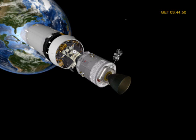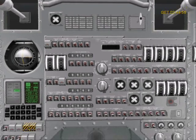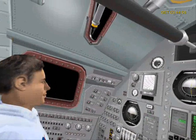Roughly 5 before we turn the repress package O2 valve to fill. Instead of 5, we're running about 4.4, over. Roger, stand by a second.